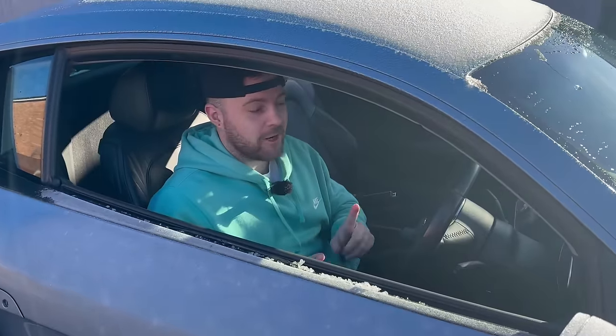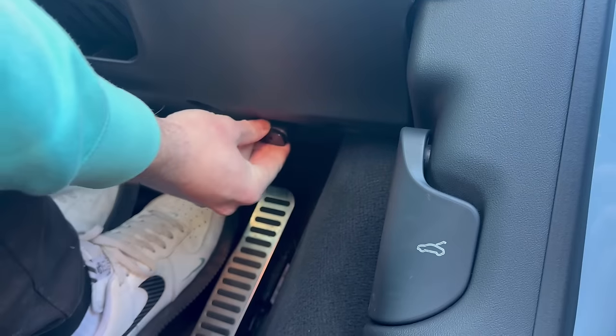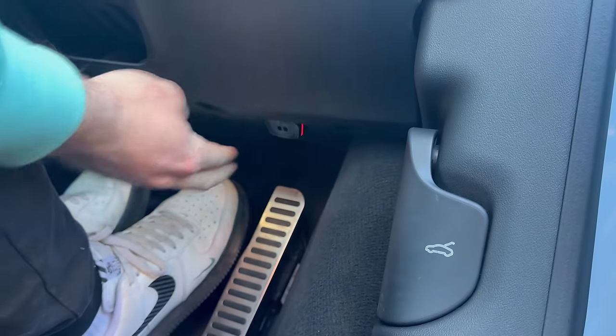So the lovely guy at Audi noticed that there is a warning light on the dash of the R8. It's been a bit intermittent, so we need to try and find out what that is to get the most money for this car. So we're going to plug in our OBD11 reader and find out what that fault is. All we're going to do is stick this device into the car's OBD2 port, and then with the car's ignition on, we've just got to fire up the OBD11 app.